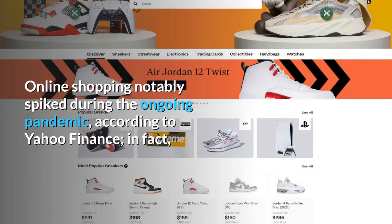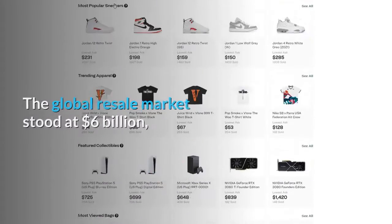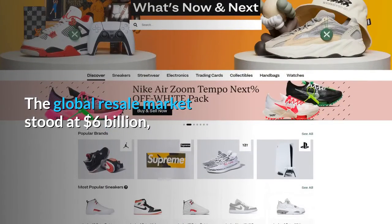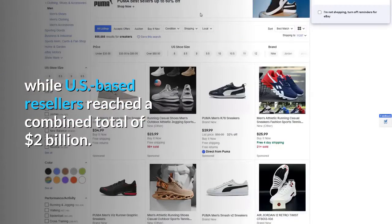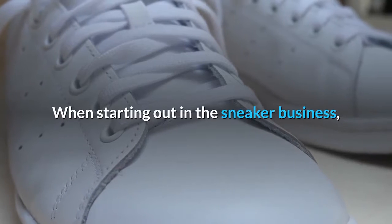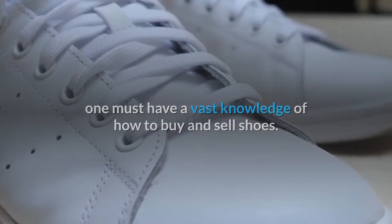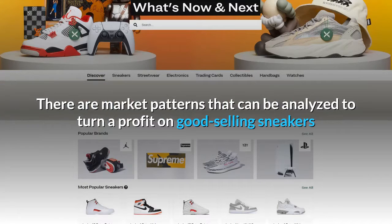The global resale market stood at $6 billion, while U.S.-based resellers reached a combined total of $2 billion. When starting out in the sneaker business, one must have a vast knowledge of how to buy and sell shoes. There are market patterns that can be analyzed to turn a profit on good selling sneakers, but it is important not to waste time if they are not selling quickly.